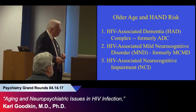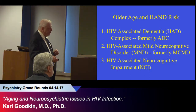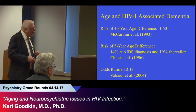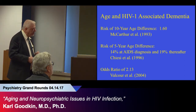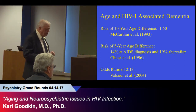So older age and HAND risk is something that we want to discuss as well beyond the associations with mortality. And so we're going to look at the 3 levels of HAD, MND, and NCI in general. And there is data also going back to the early 90s showing the association of age with HAD in this study by Justin McArthur. Also an epidemiological study in Europe that showed the association of age and HAD, and a study in the cART era that was well controlled showing that it persisted into the current era.